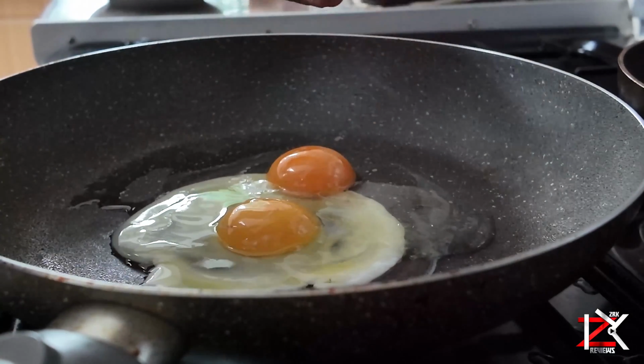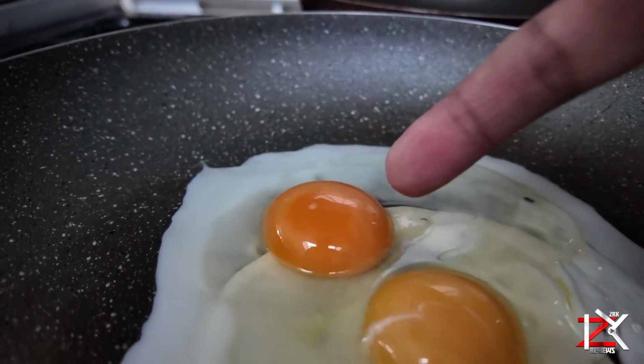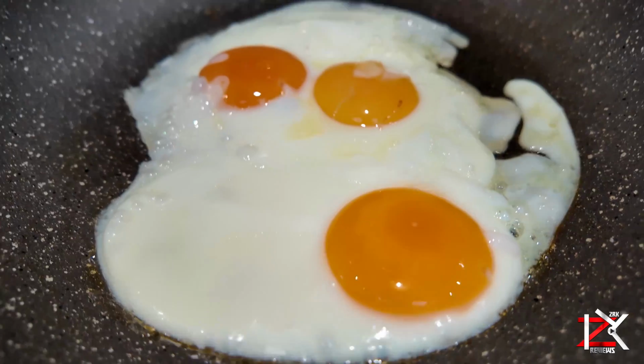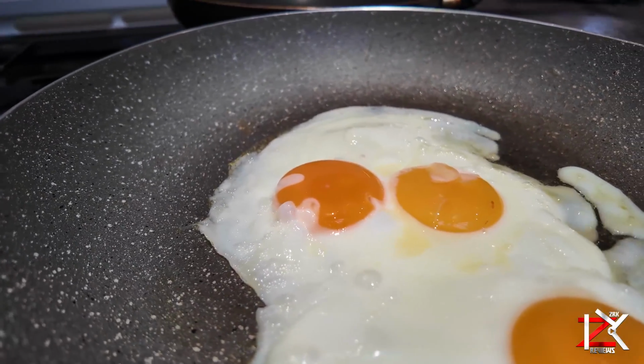So guys, you can see the difference in colour of the yolk. So that's the caged, and that's the free range golden yolk. So if you've got that extra pound and you want that rich taste, get the golden yolk eggs. Eat well, peace.